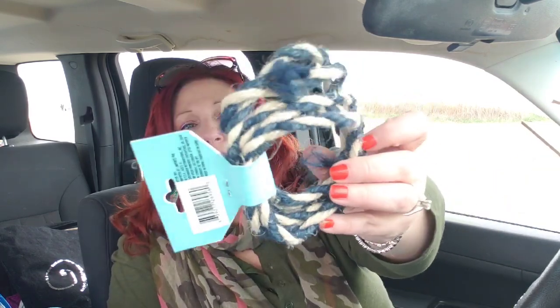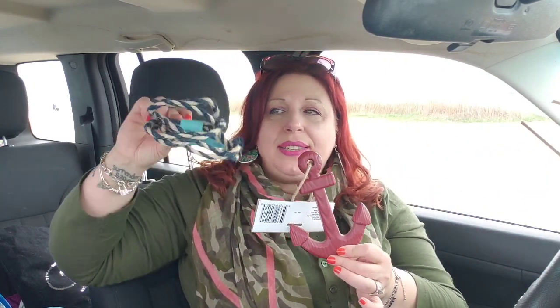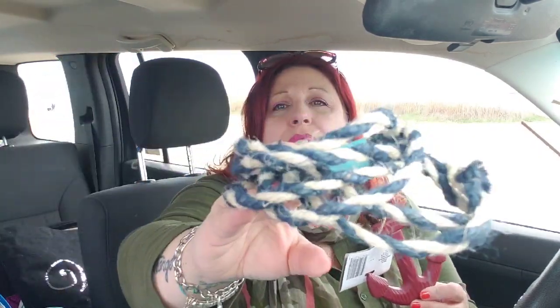And then I did pick up this blue and white nautical rope. Maybe I should use that to hang the anchors on the fence. Yeah, I think I'm gonna string the anchors on this instead. And then I don't know what I'm doing with the ribbon, but I'm definitely gonna use it for something.